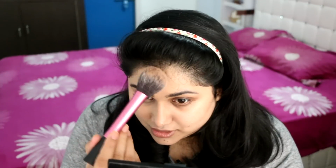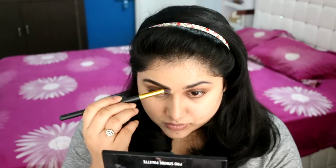But then if there is one thing I could do to my face before running out of the door, it would be bronzing up my skin, just to give it some dimension and so it doesn't look so round and flat. And for that I'm going to use my Freedom Pro Stroke palette, and I'm not asking you to go all out and contour your cheekbones and stuff like that, but definitely bronze up your face. It makes such a big difference. It's something that none of us realize, but I'm just going to do half my face with it and you'll know now.